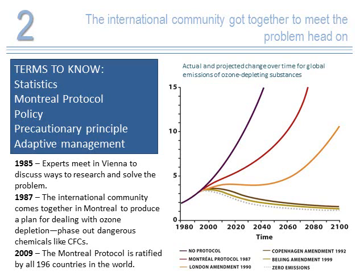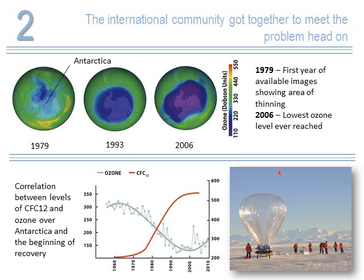So if you look at the estimated and projected changes over time for global emissions of ozone-depleting substances, with no protocol from 1980 on, you can see this purple line, an exponentially upward-growing plot. After the Montreal Protocol, which introduced some ratifications, the amendment in 1990 in London made restrictions even more serious. Then again in Copenhagen in 92, in Beijing in 99, and ultimately zero emissions. By 99, they had basically banned CFCs, and not only that, they're starting to reverse the process.